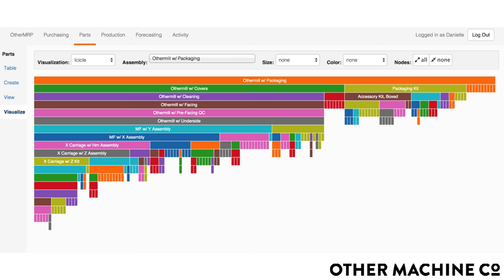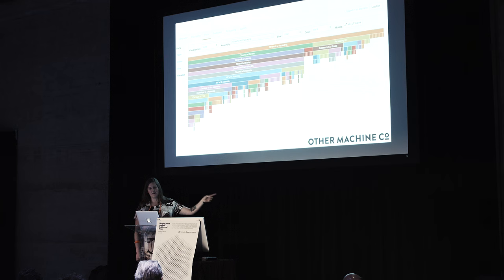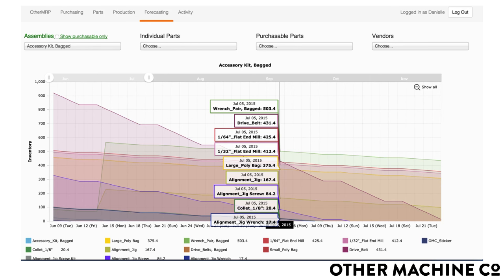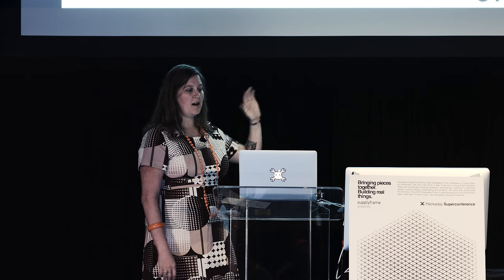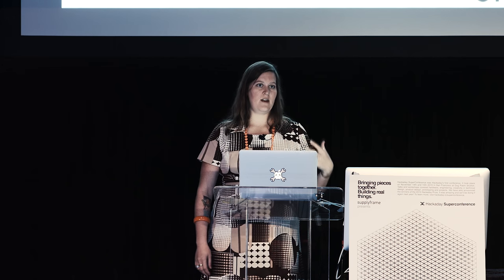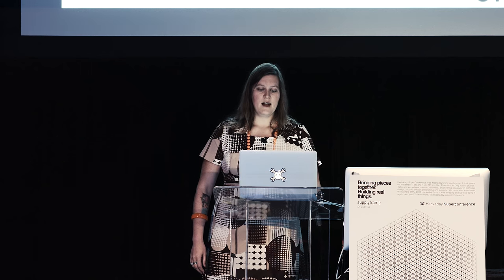So this is the OtherMill with packaging, the top line. This is all of the 227 parts that go into the OtherMill, all the sub-assemblies. You can click into each one and know exactly how many you have of each thing. This is our bagged accessory kit. Having a big database with a visualization allows us to look and say, okay, on this specific date, projected out into the future or in the past, this is how much inventory we had, how many of these accessory kits we can make. And then if you click into each of those components, you can see where it came from and how much you paid for it.